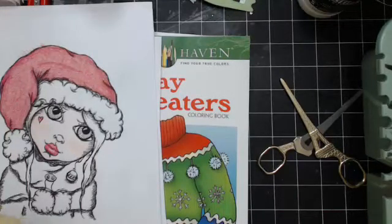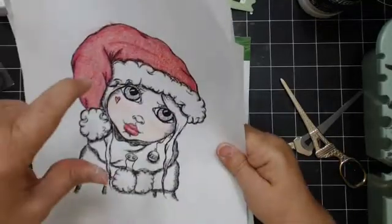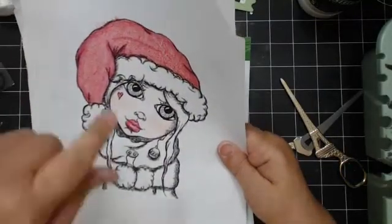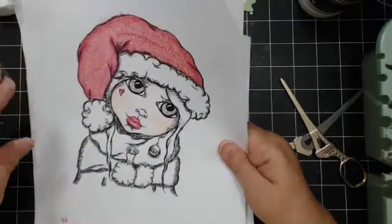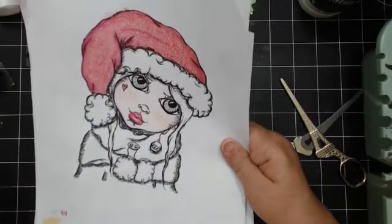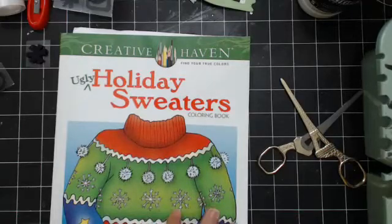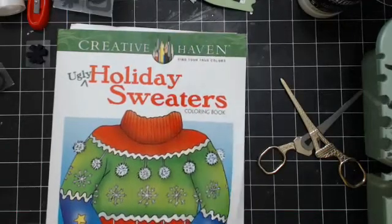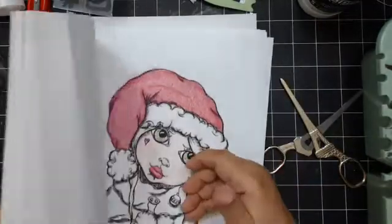There we go. So if you go to her blog, you can see it comes with little tags, and I can't remember what else it comes with, but it comes with all of this. Plus it comes with the color version too. So if you didn't want to color but you like this, you could just print it out in color. Which is really cute. But what I did, where's my little piece? You love the snowman?